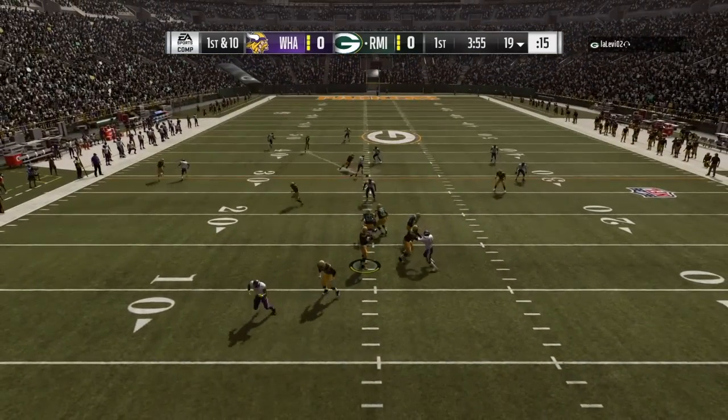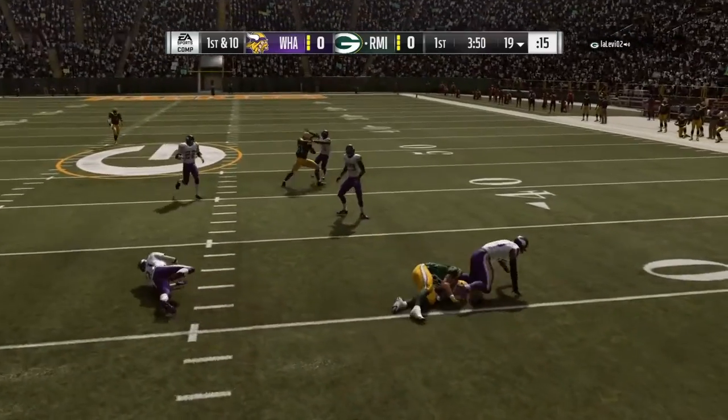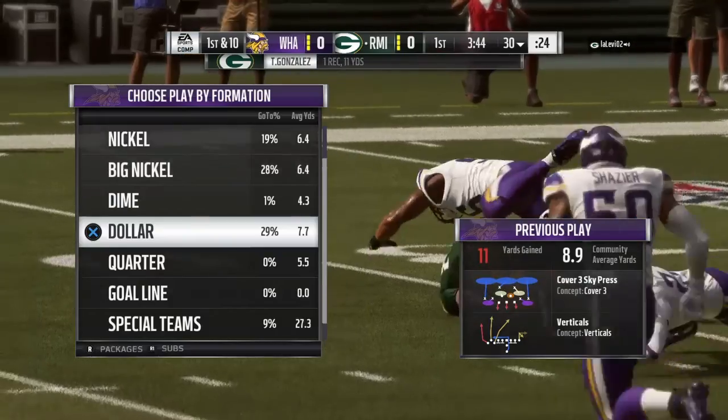First down throw for Newton. Over the middle, complete. It's Gonzalez. And he'll get this up to the 30-yard line. A gain of 11 to kick off the drive, and it's a quick first down.